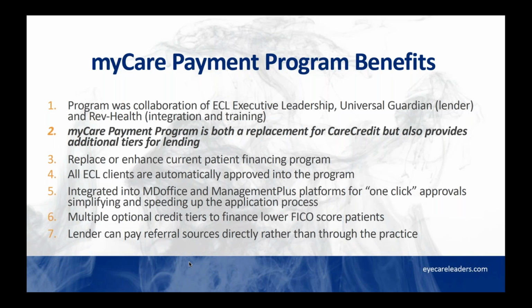And then we also can, under this program, pay the referral sources directly rather than through the practice. So basically, if you have a referral source you have to pay, you just advise UGA about that, how much it is, and then at the time that they ACH the money out to your practice, they can also send it to the referral source simultaneously. As long as we can do that, I believe there's an unlimited amount of referral sources that we can put into each and every practice.